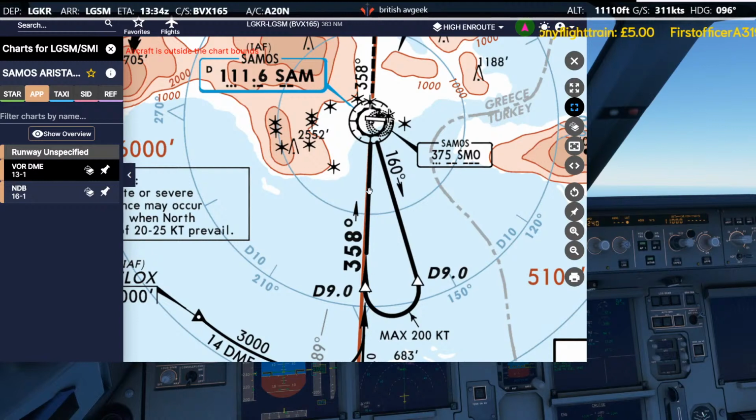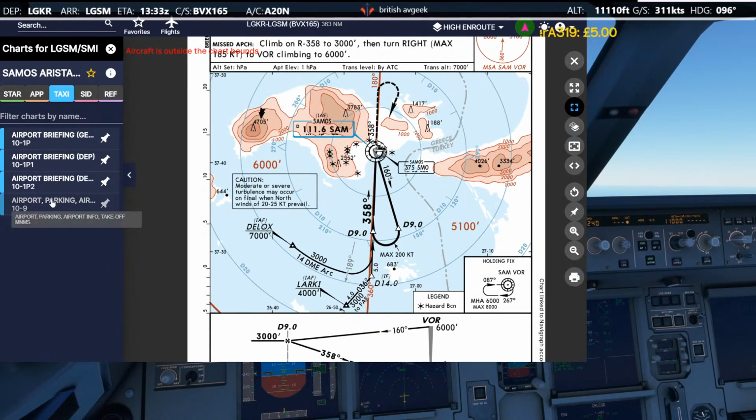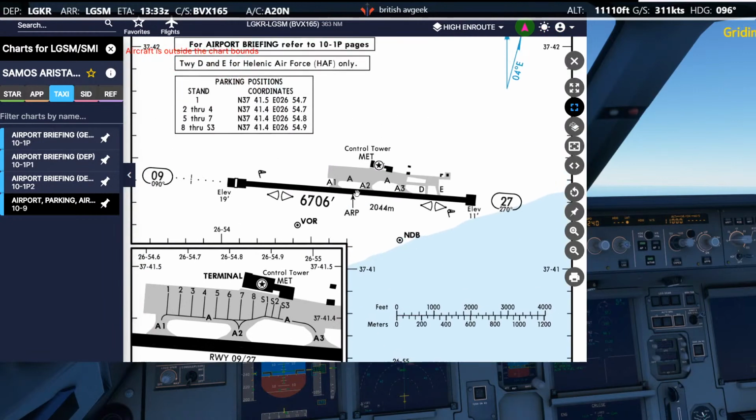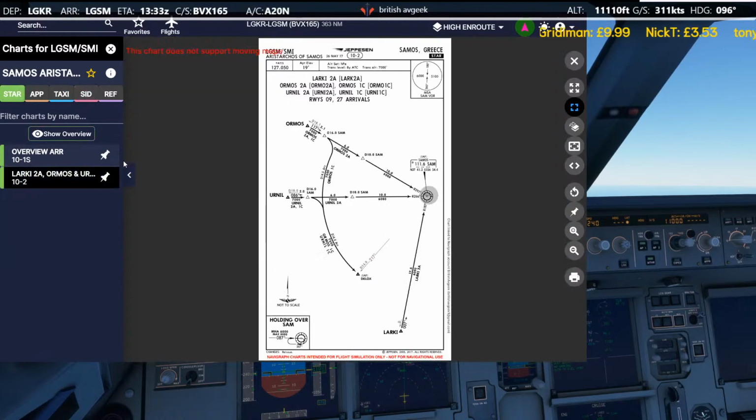So once you get almost touching the land, you need to break off and fly the procedure. It can go wrong very quickly though, so if in doubt, go around and try again. Runway length's 2,044 meters as well, so certainly long enough, but you haven't got much to play with.